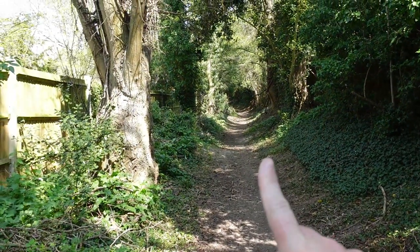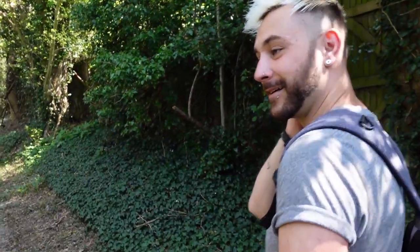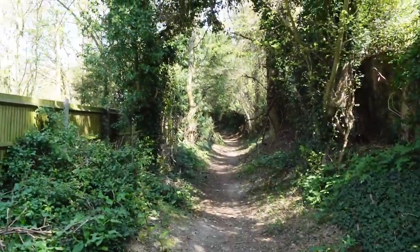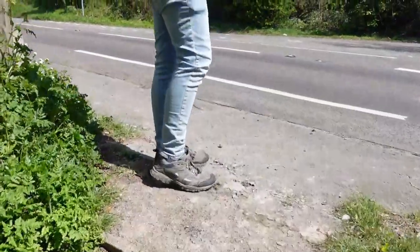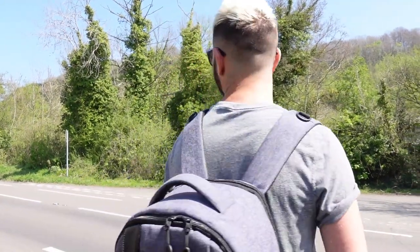Anyway, we're going this way back. We may get lost because I've just found a guide to this circular walk online while we're halfway through it. Great planning. We're doing it backwards, so I've got to try and decipher the instructions backwards. I thought we were meant to be going downhill, not up. We've got to go up a little bit before everything's down. It's all good.